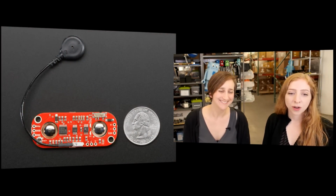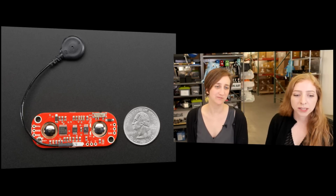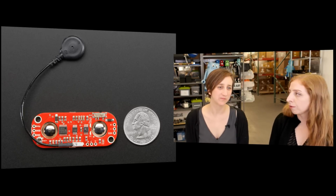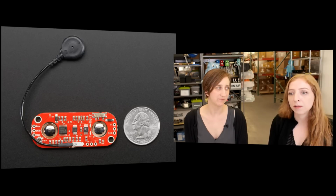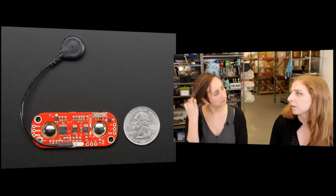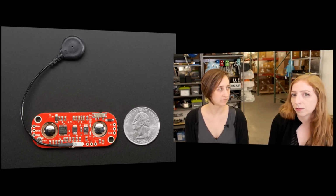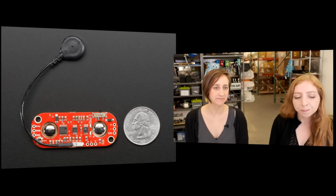Pardon me. So this is how big it is. It's quite small and therefore very wearable. It functions as an analog sensor, so you can use it with any microcontroller with an analog to digital converter, even your Gemma would be able to do it as long as your program fits on the Gemma, because there's no crazy code libraries required. It's just an analog input.